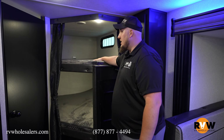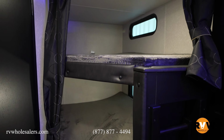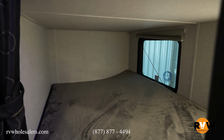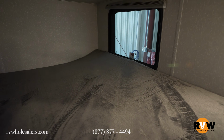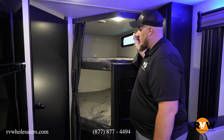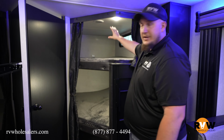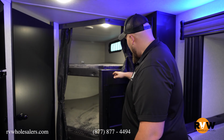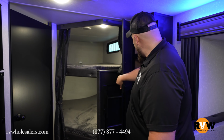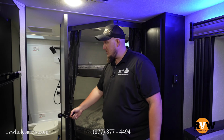Here you have a couple of double over bunks, weight limit of 300 pounds. So if you have a couple kids that come over or a couple adults that want to stay over with you, got a little bit more sleeping space, nice curtains for a little bit of privacy. Of course, they have their own lights, their own vents for heating and cooling. And of course, they have their own storage here as well. And if they need to, the access to the bathroom is right close.